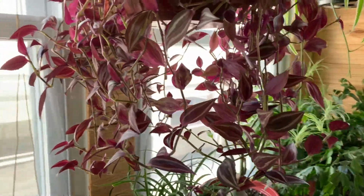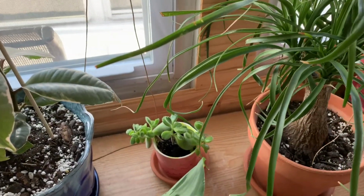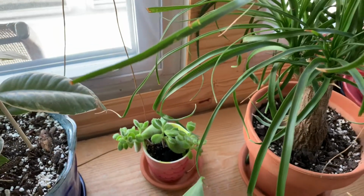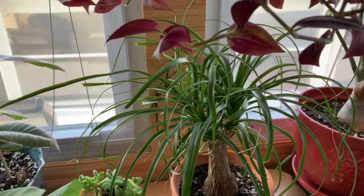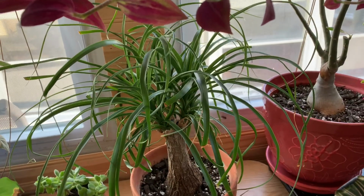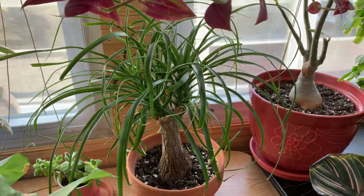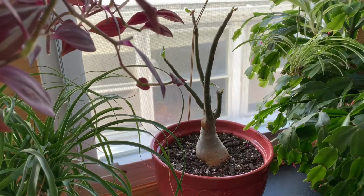Pretty. Back there is a little bear paw succulent. To the right of that is my ponytail palm. To the right of that is my desert rose. This one is in dormancy right now.